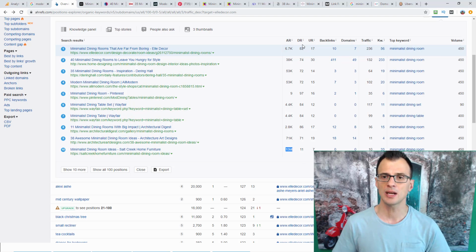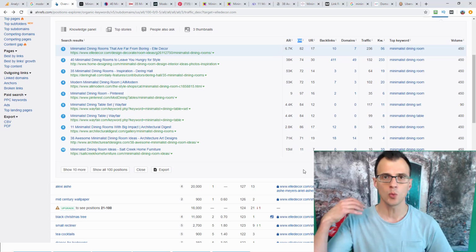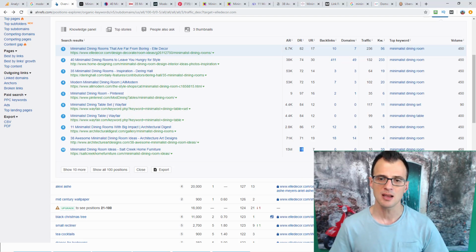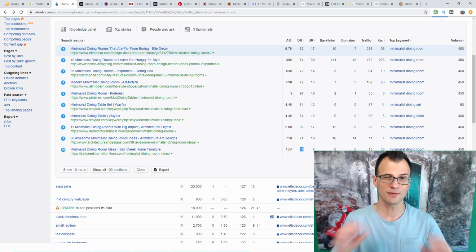Now, the other things to look at are DR and UR. So domain rank is the one that I want to pay more attention to. Domain rank is a number from 1 to 100. The higher this number, the stronger the domain is. As you can see, this domain is DR11. DR11 means that it doesn't have a whole lot of backlinks. UR is the ranking of this particular page on the domain, okay? But just for simplicity purposes, I usually focus on DR mostly.